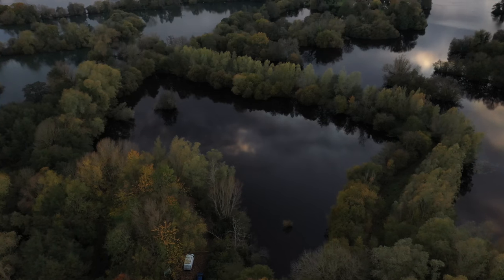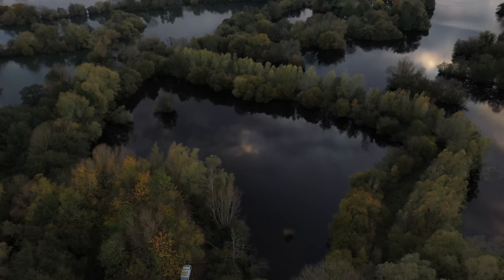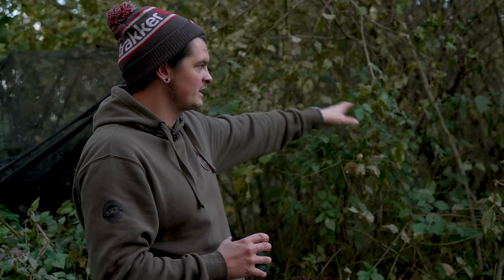There's only two of us on this lake and it's like 4.5 acres, so there's loads of room for these fish to go. They could be up that end in the snags. They could be down this end under the overhanging trees. So if I just don't cast out, sit on my hands for a bit, hopefully those fish will move back around into the middle of the pond and I'll get a couple more bites today. If not, I'm really confident of a couple more tonight.